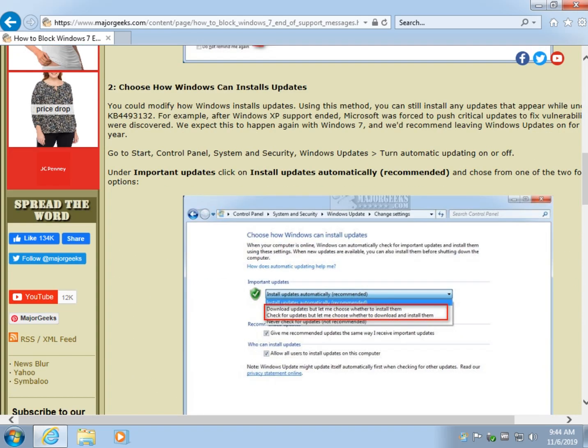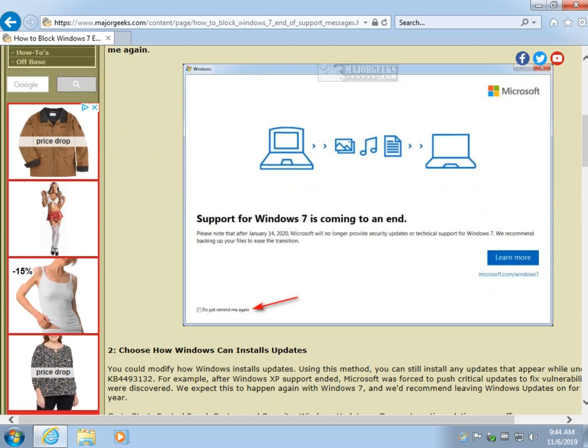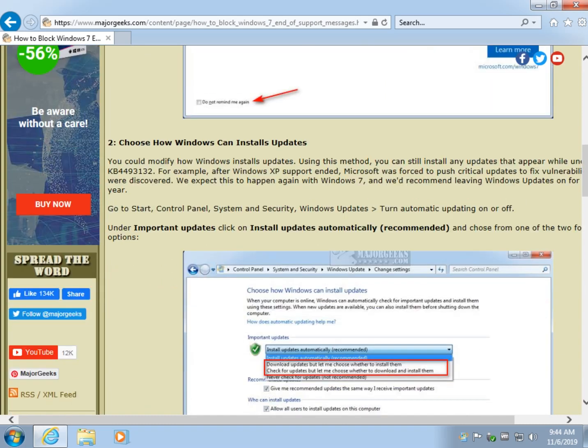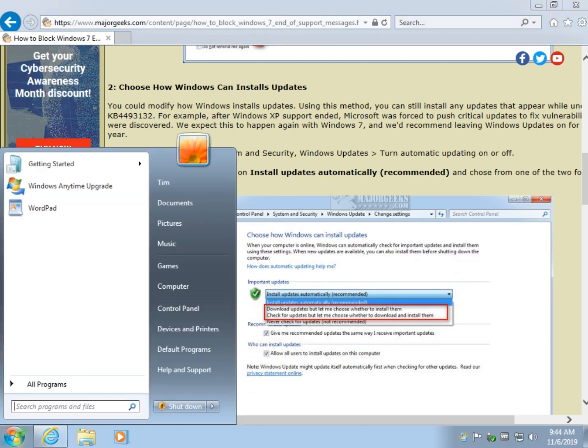So let's look at how Windows installs these updates, because now that you know it's a Windows update, we can uninstall it. However, it will come back. So Windows Update will grab it again. So before we remove it, if you'd like to do that, we want to take care of how Windows installs updates. Now, both of these settings, uninstalling it and the Windows Update settings, are in the same spot.